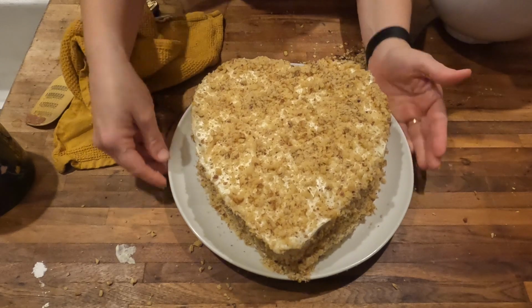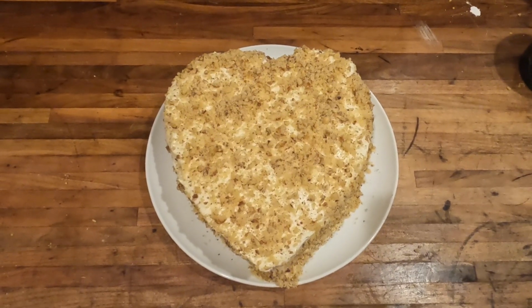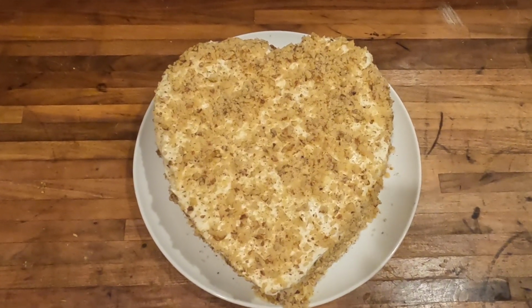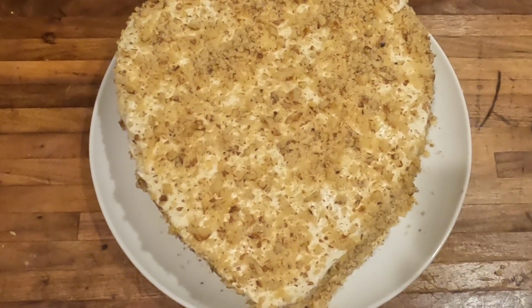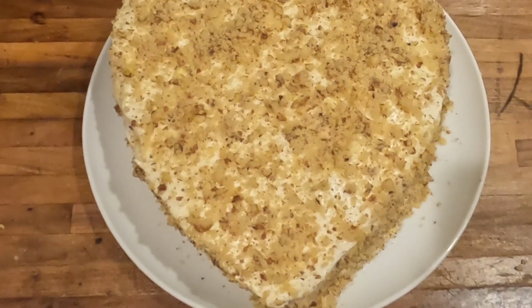And there we go. Not so red, more like pink velvet cake, but I promise no matter what color it is, even if you don't color it, it's going to be delicious.